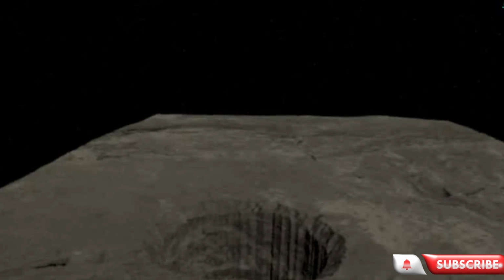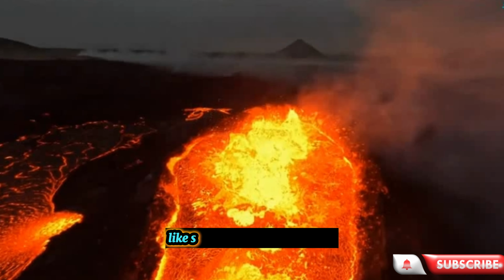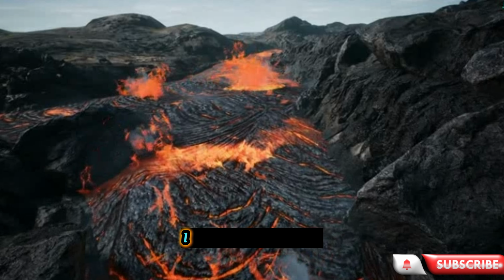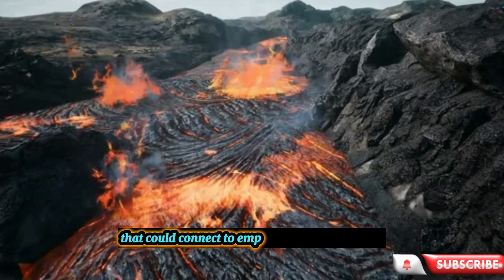Reflections from below. The moon was once covered in seas of magma that eventually cooled into the dark basaltic maria visible today. Lunar scientists have long thought that, like Earth, the moon could host other volcanic features such as lava tubes. Lava tubes form when a lava stream cools and forms a hardened exterior shell. Hot lava continues to flow through it like sludge in a pipe. Eventually, lava flows out of the tube and leaves a hollow conduit that could connect to emptied magma chambers or caves.